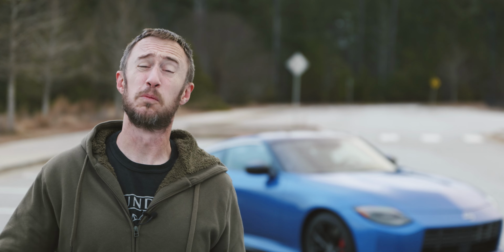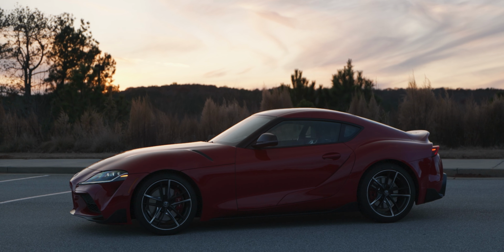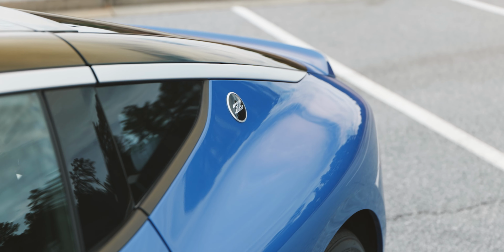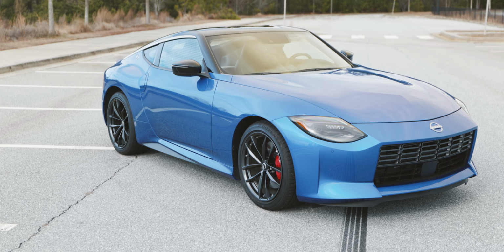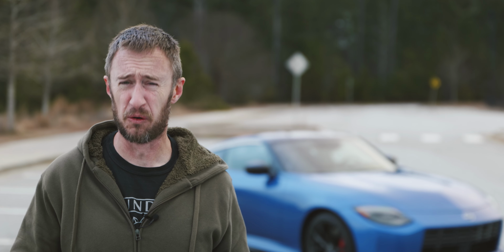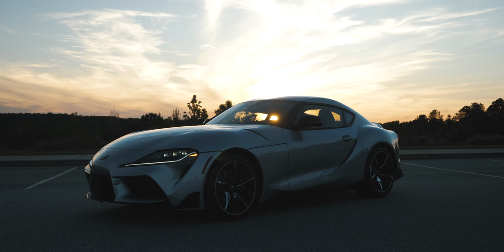Chill! So should you buy one? Should you buy a new Nissan Z over the Toyota Supra? Well, the Z has one more trick left up its sleeve that the Toyota Supra just doesn't have. The Nissan Z starts at $40,000 with this engine. The Toyota Supra, on the other hand, starts at 44 grand with a turbo 4-cylinder.